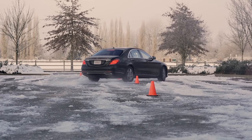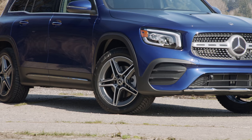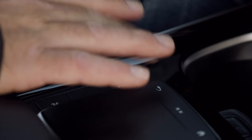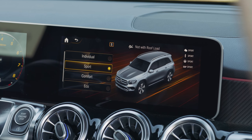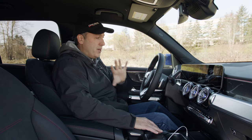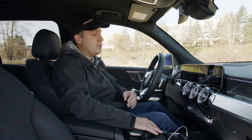Now, what we're going to do today is really push this GLB and see exactly how 4MATIC works on this vehicle. And you have a little bit of control over how the power is put down with the dynamic control system. That lets you do everything from individual, where you can customize the engine, the adjustable damping suspension, the steering, and the traction control. Or you can do preset programs like Sport, where it's going to really make the throttle much, much punchier, to Comfort, where it kind of makes it a little more lethargic, to Eco, where it's really trying to eke out the best MPGs possible.